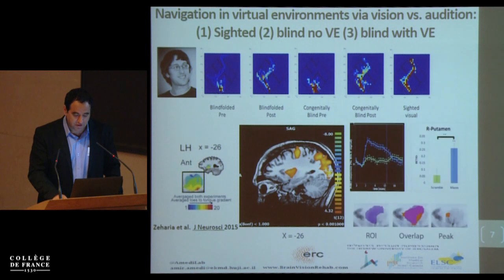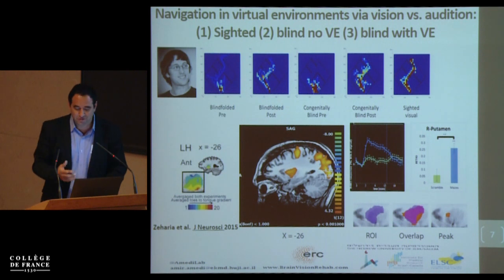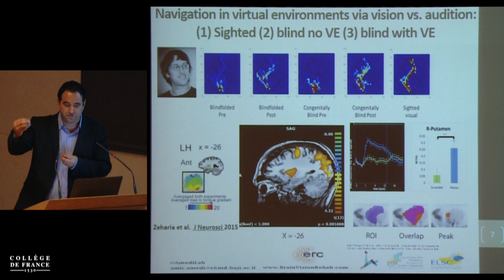And basically what you see here is that there is a very nice overlap between the navigation system and this body representation, and actually there is a selectivity to the middle and lower part of the body. You can see a very nice selectivity when they navigate in a real maze versus a scrambled maze. So this is the type of work you can start doing with sensory substitution devices. But these are minimalistic devices that only preserve one feature.